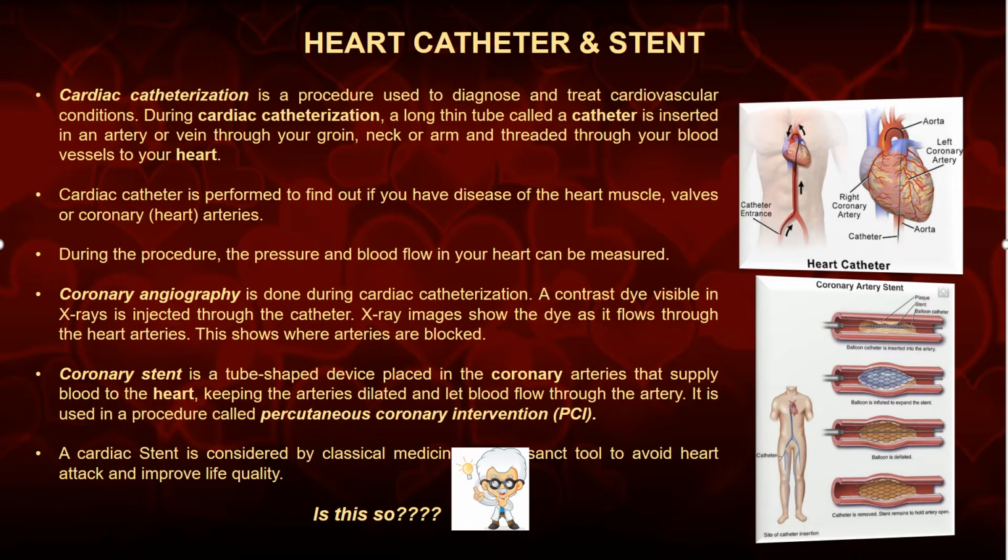Coronary angiography is done during the cardiac catheterization. A contrast dye, visible in X-rays, is injected through the catheter, and X-ray images show the dye as it flows through your heart arteries. And this shows, as you've very nicely seen in this video before, where your arteries are blocked.